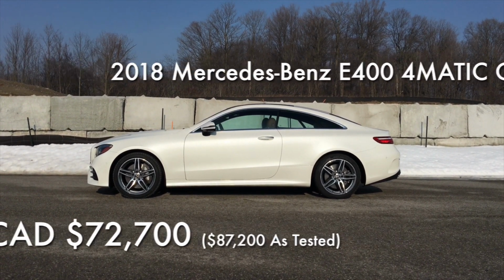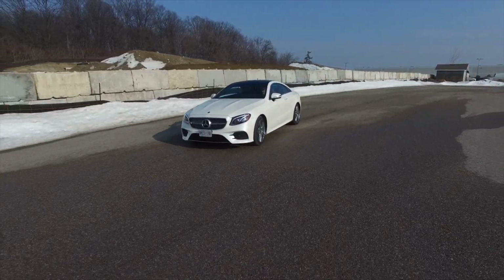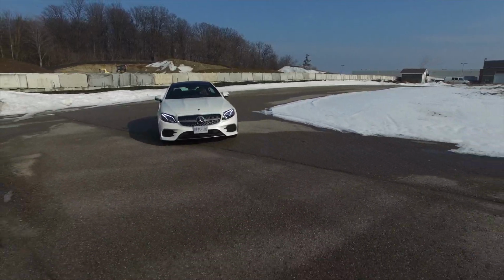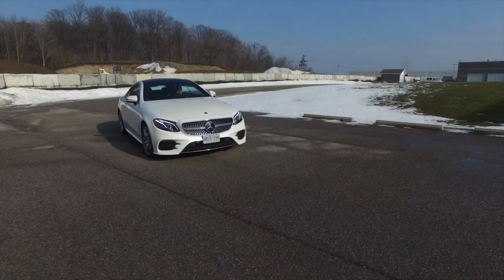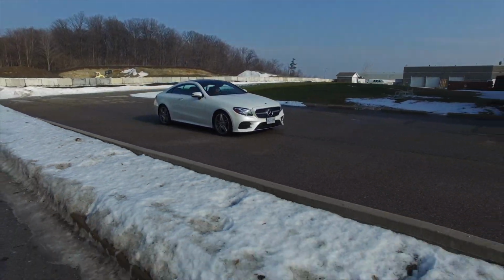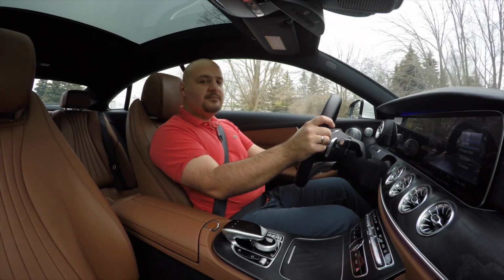If you think about its price and size, it doesn't exactly compete against the BMW 4 Series or Audi A5 S5 because it's bigger and pricier. But it doesn't exactly compete against the 6 Series BMW because it's not quite up there. So if you really think about it, this doesn't really have any competition, does it?